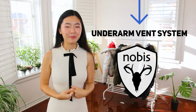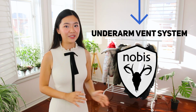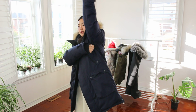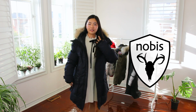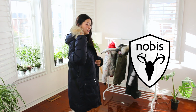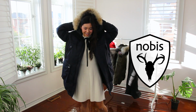Now another interesting feature that the Nobis winter coat has is the underarm vent system. Sometimes when you're walking around with a winter coat or you're entering into a building, it can get a little bit too warm. So having that system within your coat to be able to unzip and allow more airflow can be more comfortable. So this is what it looks like from the front, from the side, and with the hood.